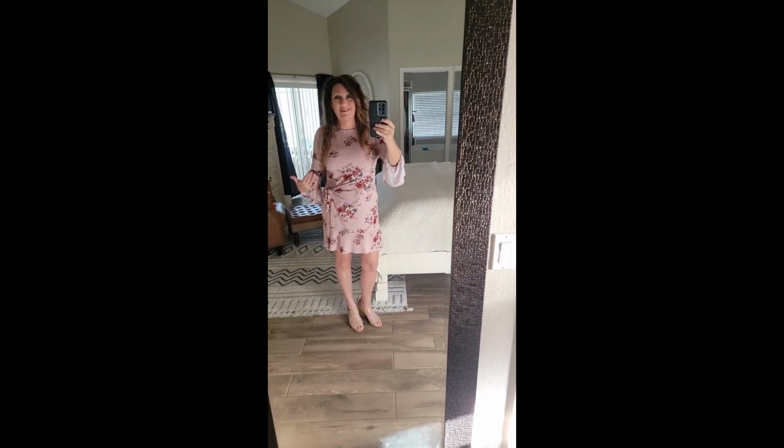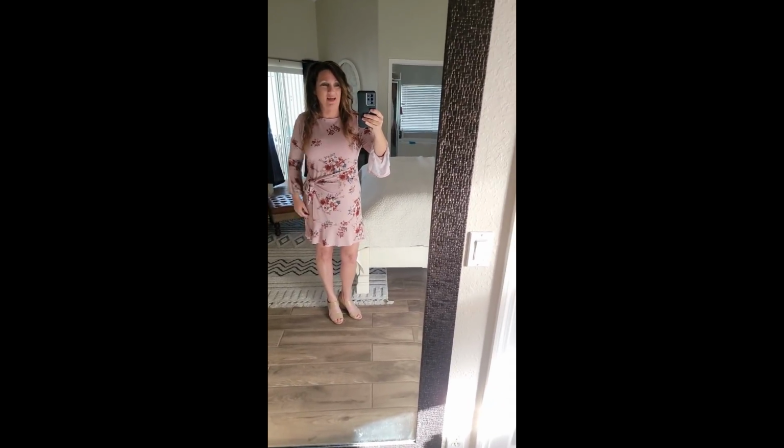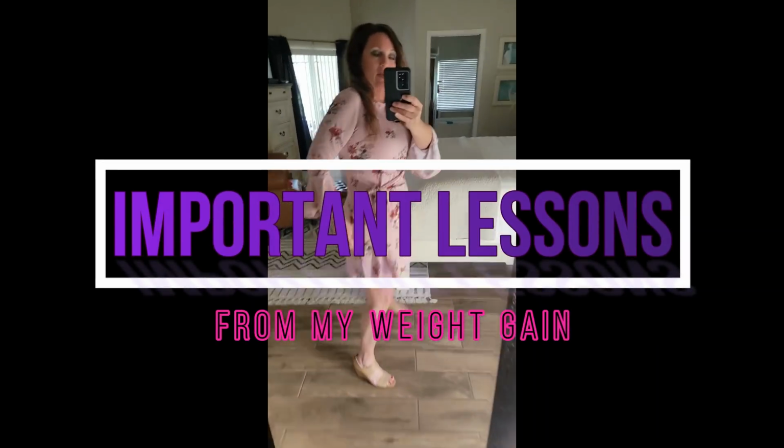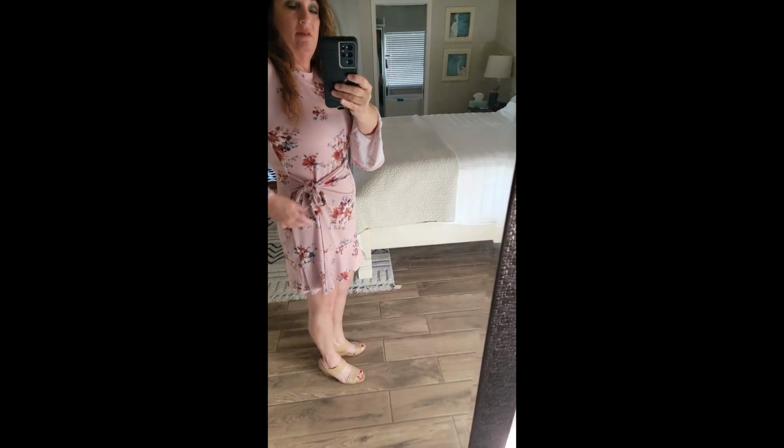Okay, guys, this is the outfit of the day. It looks kind of like a wrap dress, but it is not. You can kind of see here, it's all one piece. I hope you can see me. It's all one piece, and then there's this little wrappy deal that hides the belly, which I really like.